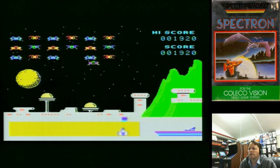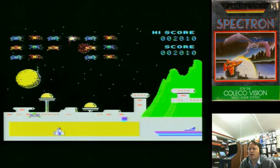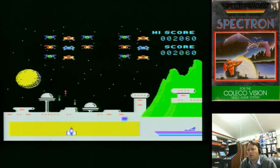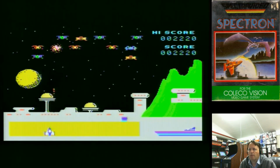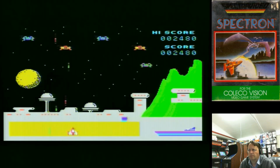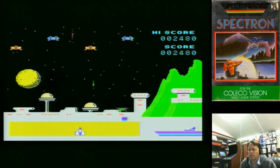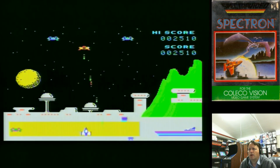Right, so now they come down, they try and come along and go behind you and drop a bomb to blow up your base. Oh, I got the mothership again. Oop, there we go. You can't shoot him, and he's dropped one of his mines.